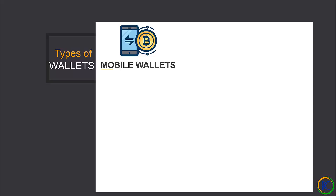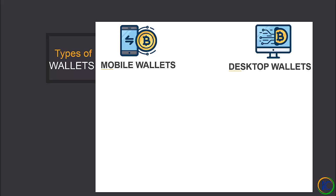Now there are several types of wallets when it comes to cryptocurrencies. The first one is the mobile wallets. Now you can basically download the mobile wallet apps from the Play Store or the App Store, depending on which type of phones you're using, and you can basically start using the cryptocurrency mobile wallets. There are also desktop wallets, depending again on which platform you use. If you use Linux, there is a different set of wallets that are designed only for Linux. If you're using Windows, there are separate desktop wallets designed only for Windows. And if you're using Mac, there are separate desktop wallets designed for Macs as well.